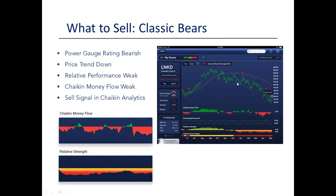I feel religiously that if a power gauge rating turns bearish on a stock that you own in your 401k plan or that you've been trading from the long side, just get rid of it. It doesn't mean the stock can't go up. It means it's a trouble stock, potentially troublesome stock. And if you can eliminate that from your radar screen, if you're just trading from the long side, it enables you to focus on a better performing stock or a stock that has a probability of performing better.